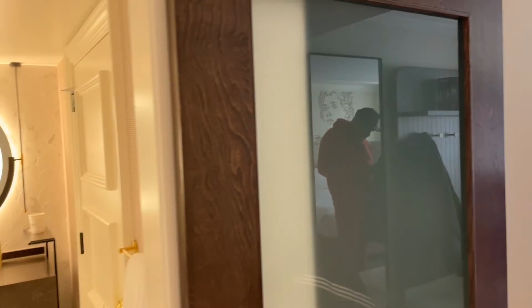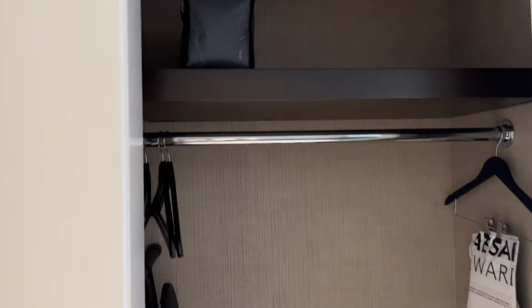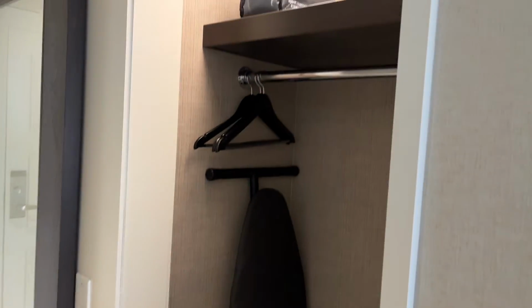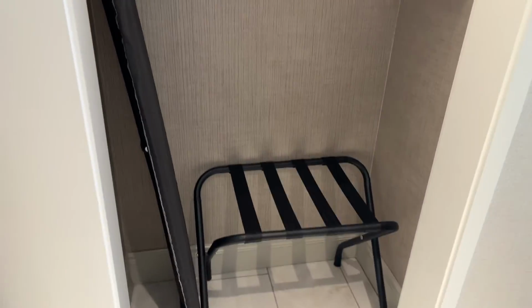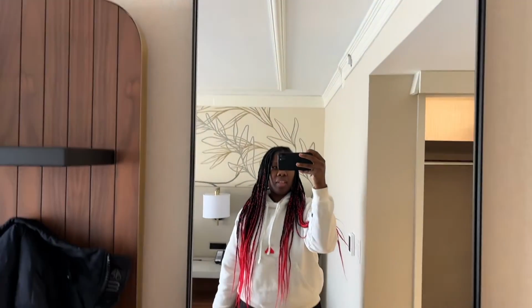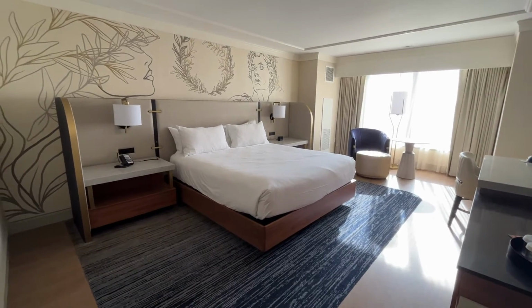it's actually a barn door that's used to give you privacy in the restroom and also for the closet. The closet has the standard iron, hangers, ironing board, the bags for you to get your clothes washed. The light is around the corner of the closet, and it also has, as we learned from our viewers, the luggage rack. I didn't notice that it didn't have a safe, but the safe is in the other area of the room, which I will show you in a second. The mirror, of course, the full-length mirror is right next to the closet. And let's get into the bedroom.